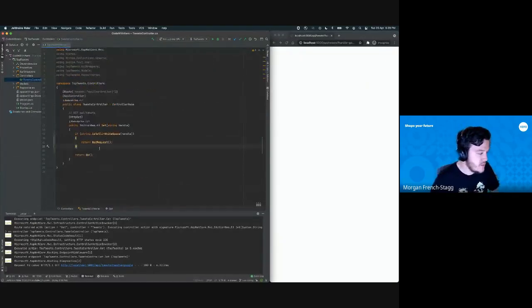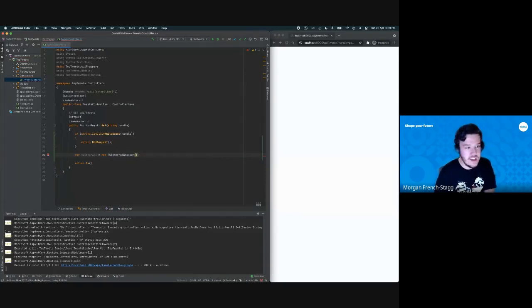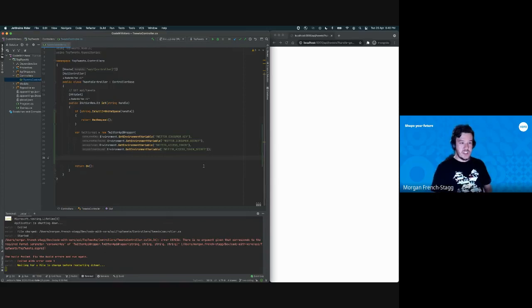So what I will do here is create a variable called Twitter API, and I will instantiate a new copy of that Twitter API wrapper. .NET is an object-oriented language, so I'm instantiating a new copy of that API wrapper. I need to pass some keys in, so I'm just going to copy and paste this piece here. What this is effectively doing is getting some keys from my environment variables, so basically just from my system preferences, and putting them into that class so that the class knows how to talk to Twitter. Which is cool.